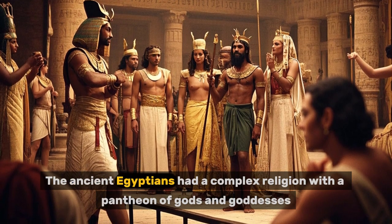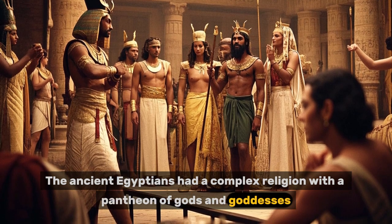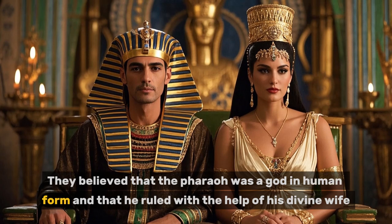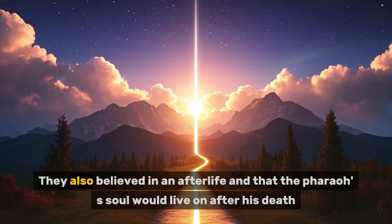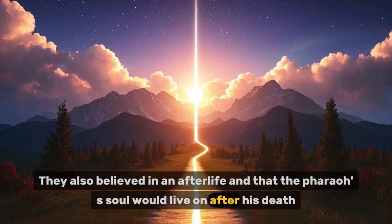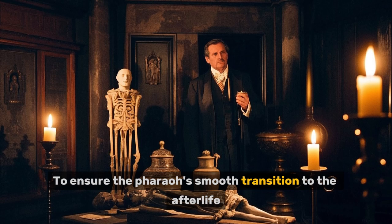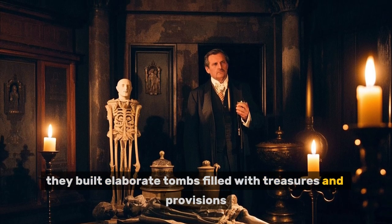The ancient Egyptians had a complex religion with a pantheon of gods and goddesses. They believed that the pharaoh was a god in human form and that he ruled with the help of his divine wife. They also believed in an afterlife and that the pharaoh's soul would live on after his death. To ensure the pharaoh's smooth transition to the afterlife, they built elaborate tombs filled with treasures and provisions.